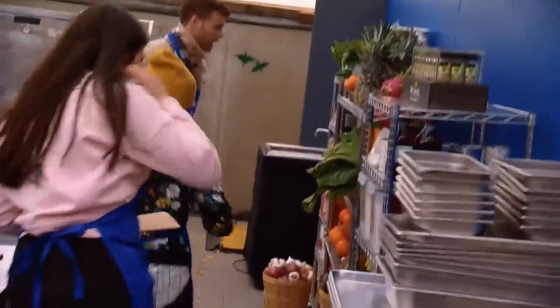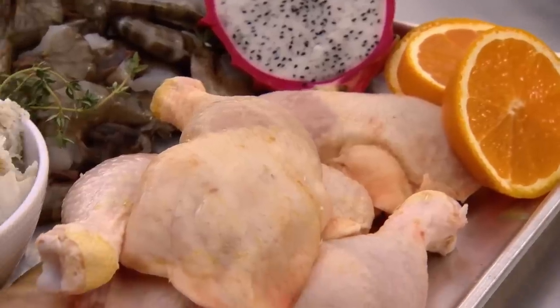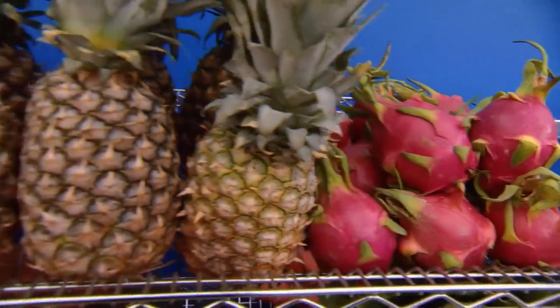Okay. Scope everything out. In the blue kitchen, Chanel's team needs to create a crab and shrimp appetizer and a chicken entree. What do you think about a crab and shrimp croquette with spicy salsa? Ooh, I was thinking salsa for the main. Spicy chicken with the fruit salsa? Yes, exactly. There are zero people on our team who know Caribbean food.